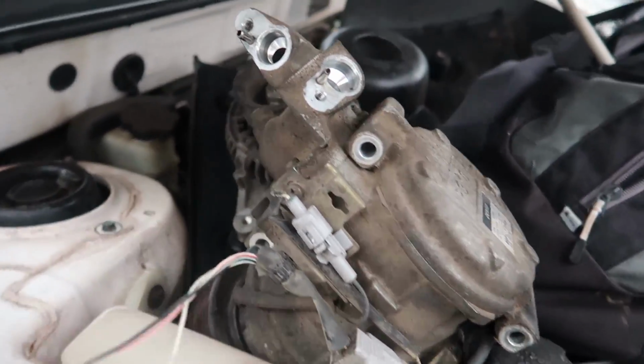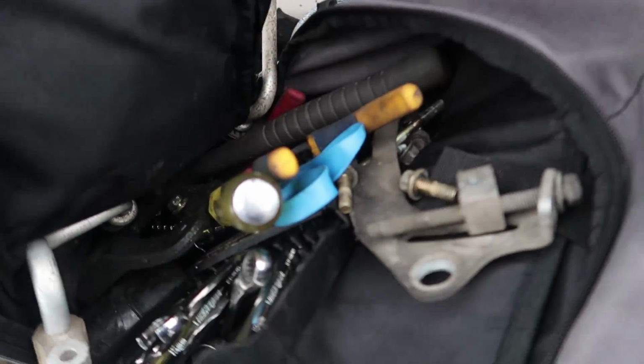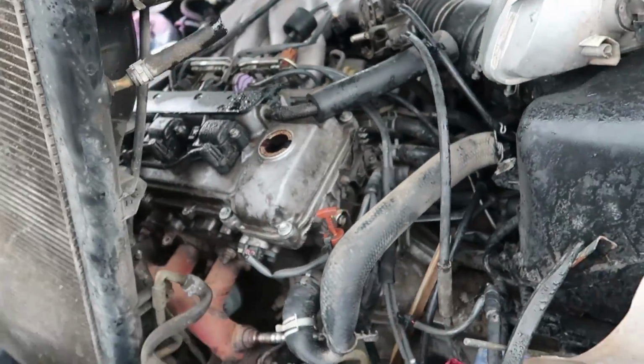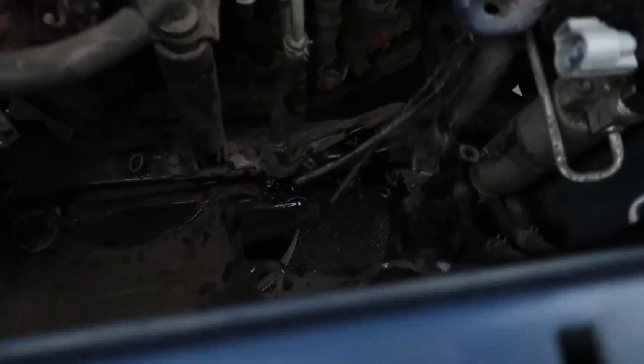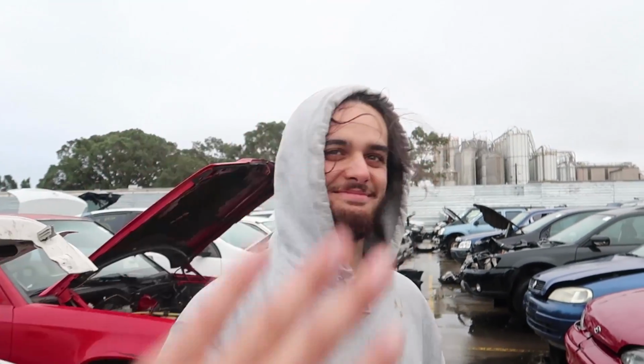So we have our AC compressor, we have our alternator, we have our AC compressor lines, various bolts and brackets to hold all the stuff onto the engine. And this motor has seen better days now. We have completely molested this and we have destroyed half of it. Good job, Lachlan. High five. Again. Destroyed so nobody else can use it.